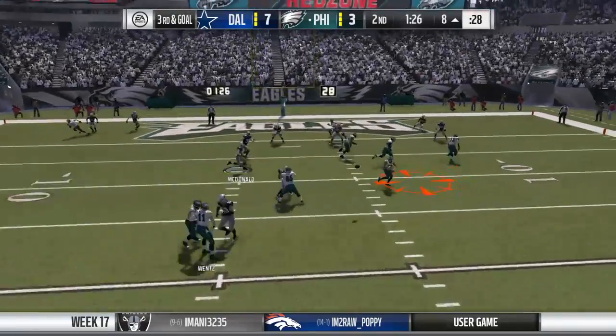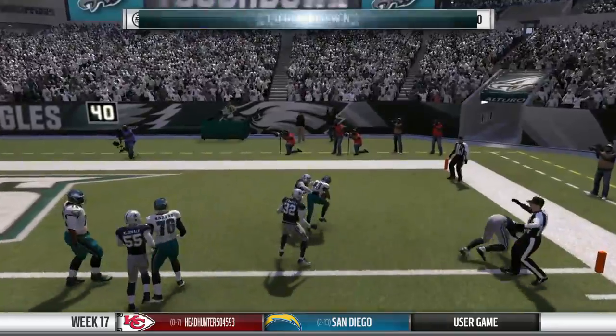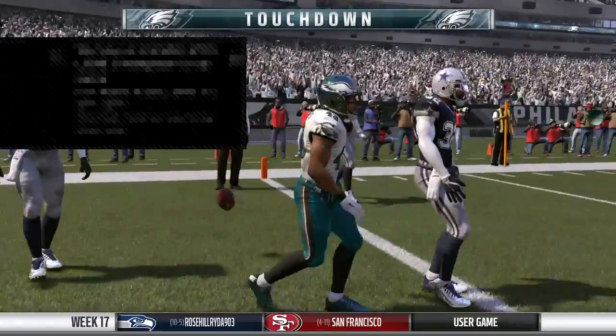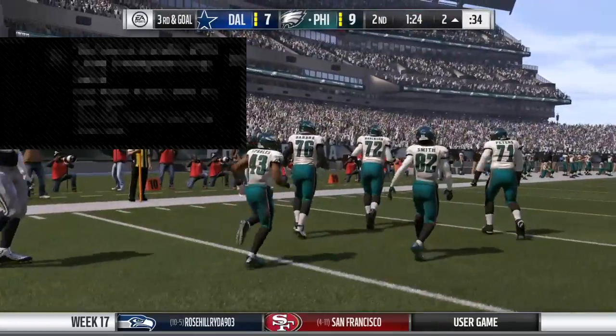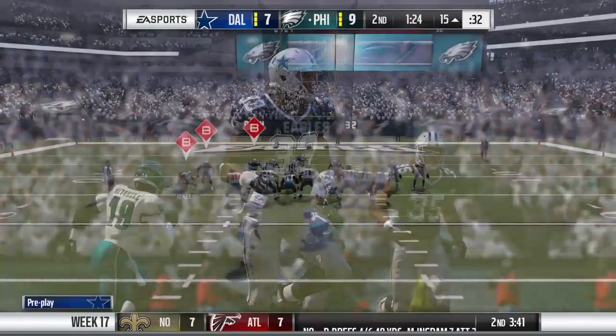Wentz now on third and goal. Screen pass to Sproles. And he'll take it into the end zone for an Eagles touchdown. Sproles, his 9th touchdown of the season, and the Eagles have taken the lead.